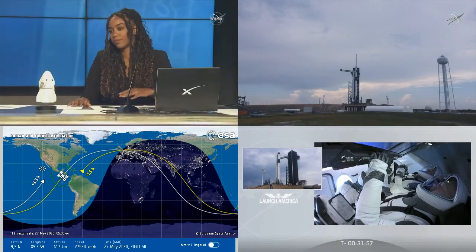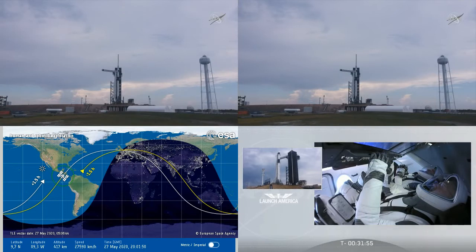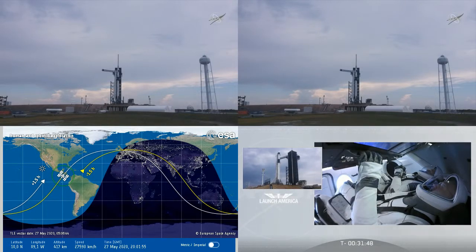Again, the launch escape system is armed. That protects Bob and Doug so that if something were to go wrong, they can shoot off of the pad away from the rocket and parachute to safety in the ocean. That is such a crucial safety capability. And so now we want to go over to Hawthorne for an operational update with John.